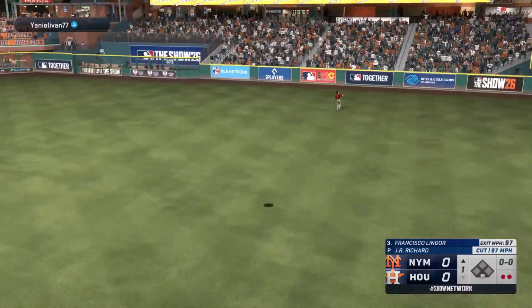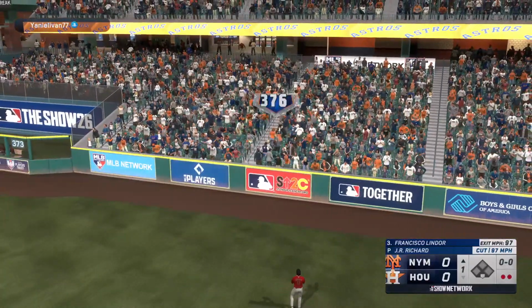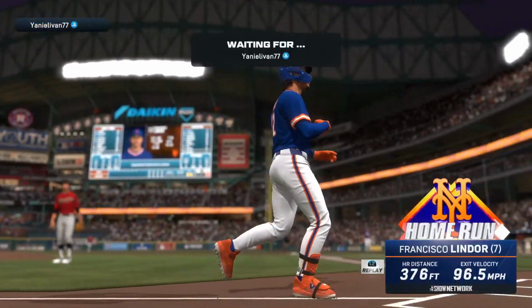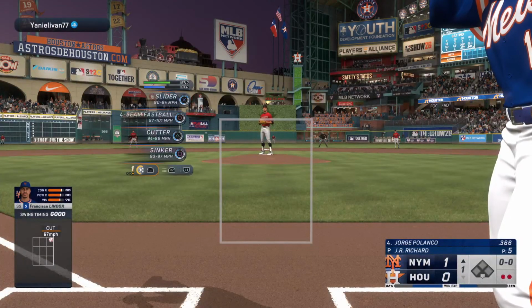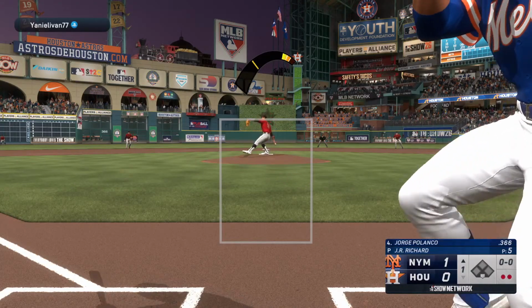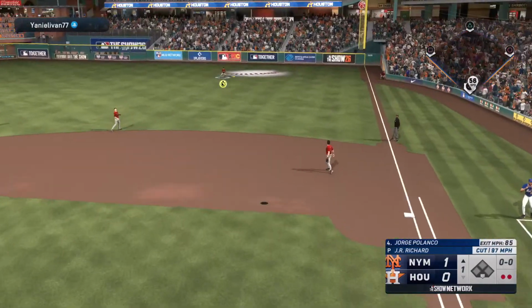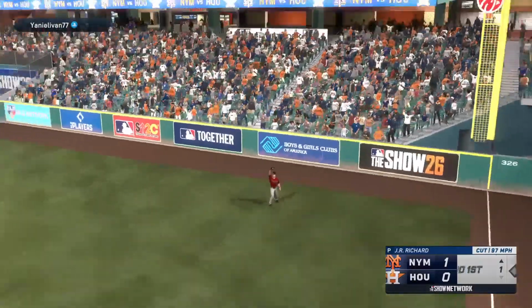Swing and a high fly ball, right field. That one back, that one on its way, and it's gone. He'll take a trot around the bases. In the air, right field, on his way over. And that'll do it.